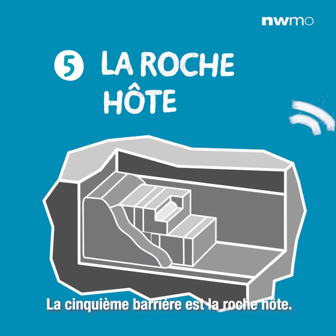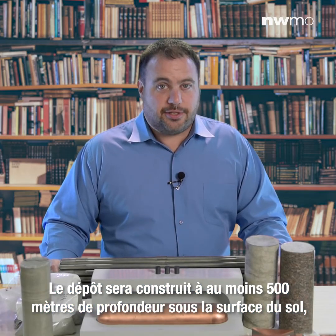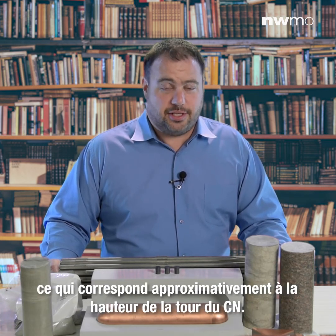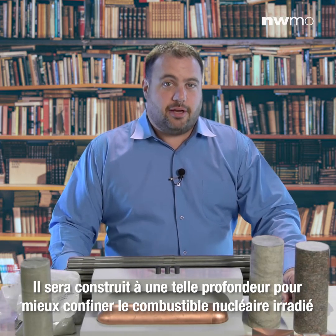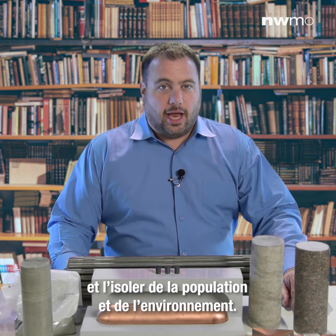The fifth barrier is the host rock. The repository will be located at least 500 meters below surface, which is about as deep as the CN Tower is tall. The reason the repository is so deep is to help safely contain and isolate the used nuclear fuel away from people and the environment.